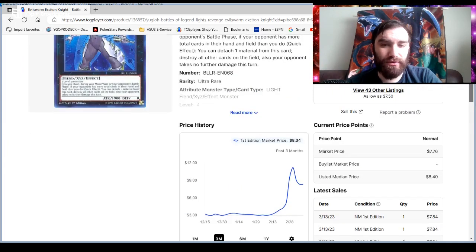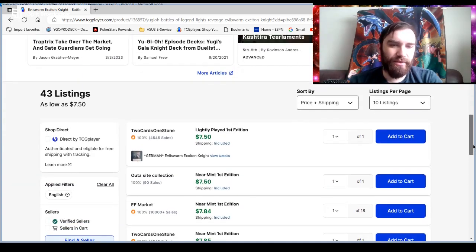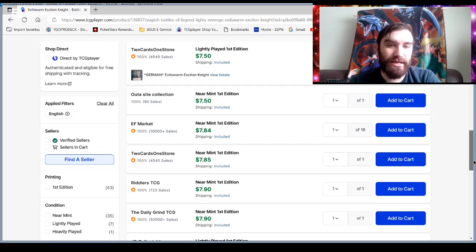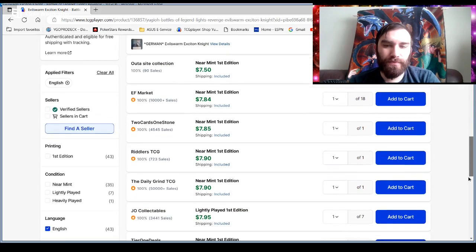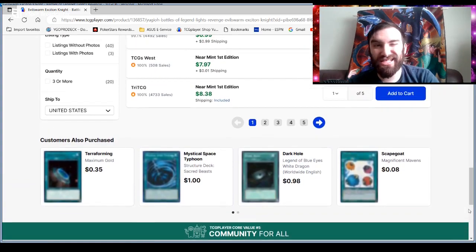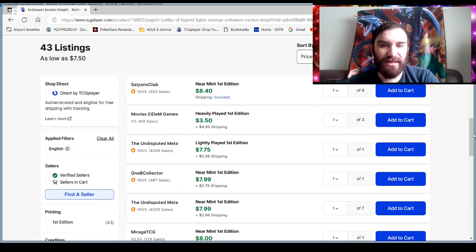It did just dip down. You'd have liked to get it here when it was $3. It got all the way up to $11, and now it's slowing back down to $8. I could definitely see all copies of Exciton Knight being over $7, or over $10, excuse me. Certainly over $7, but over $10. EF Market's got $7.84 at 18, $7.97 from TCG's West. There were like 11 of those, I think.